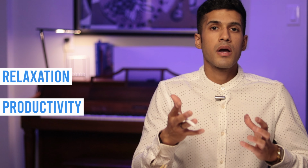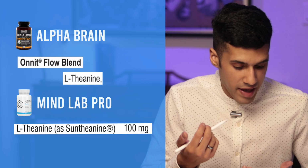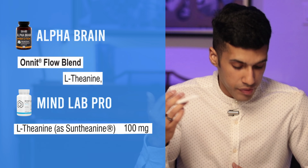The next ingredient here in MindLab Pro is L-theanine. This is responsible for really calming you down, helping you to be relaxed, yet at the same time productive. It's very commonly taken along with caffeine. People report that when they take a stimulant like caffeine along with L-theanine, it helps to remove some of the jitters, some of the bad side effects that you may get with caffeine and coffee consumption. It's contained in both products. They have 100 milligrams in MindLab Pro. That's a decent dose, whereas unfortunately with Alpha Brain, we don't know how much L-theanine we're taking.